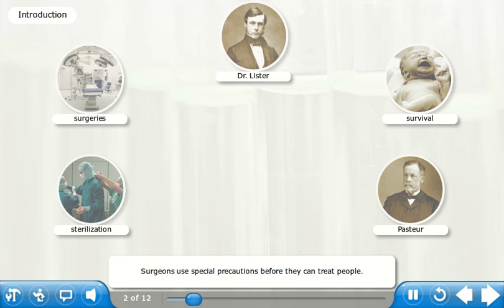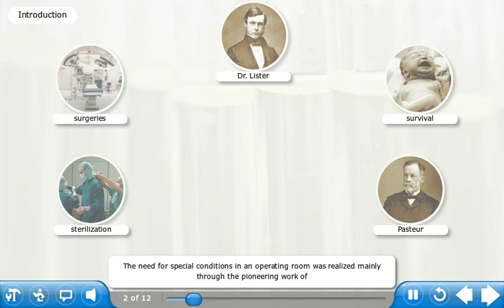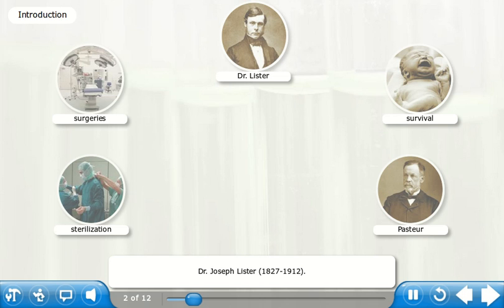Surgeons use special precautions before they can treat people. These measures are taken to prevent infections. The need for special conditions in an operating room was realized mainly through the pioneering work of Dr. Joseph Lister, 1827 to 1912. Click the images to learn more.